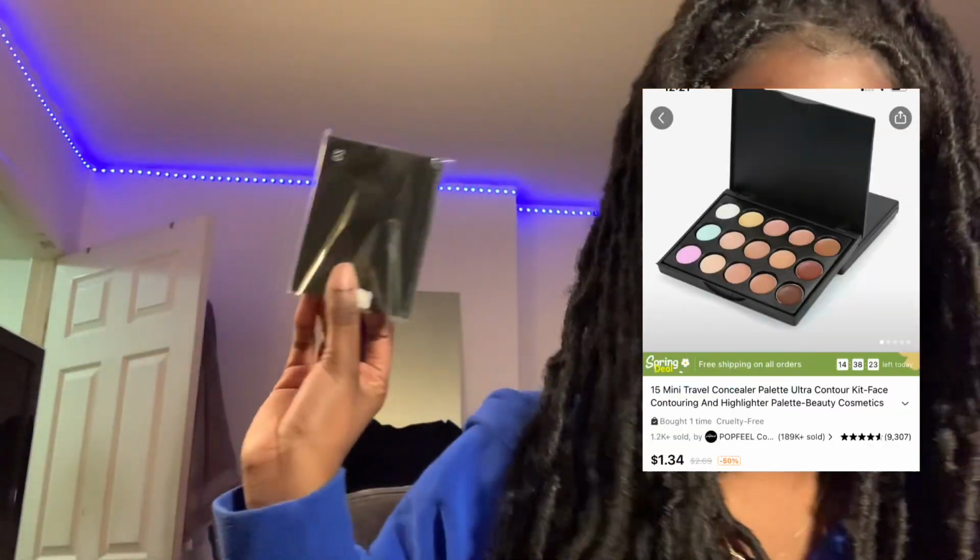And the last makeup accessory that I got was this concealer. Oh my, I can't speak today. Last thing I got makeup wise was this concealer palette. Okay, was not expecting this.